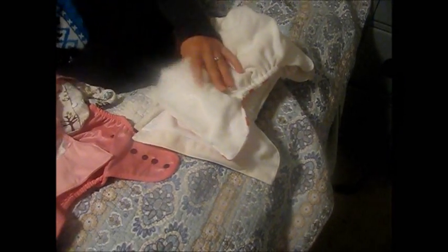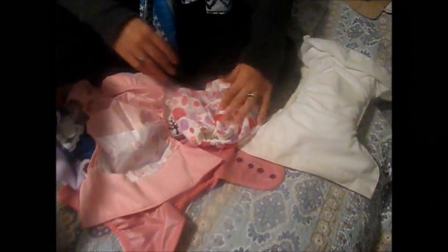Nice thing about these is when you want to go to change them, you just grab a diaper and you strap it on. No big deal. That's why a lot of people like pockets. They're really no fuss. It's just like having a disposable on. No pins, no snappies, no folding, nothing. You just grab it and go.